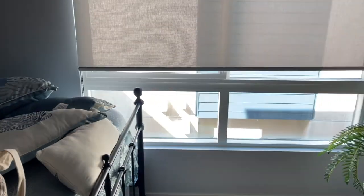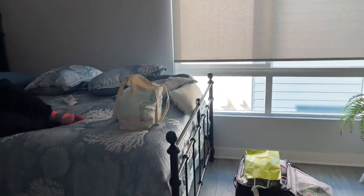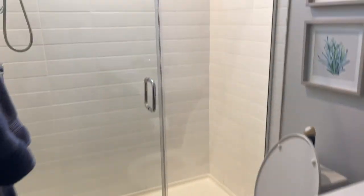What's the other bedroom? There's a closet. And then another bathroom. Three bedrooms with three bathrooms by itself.